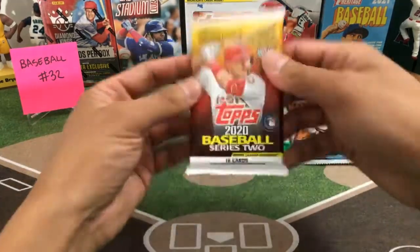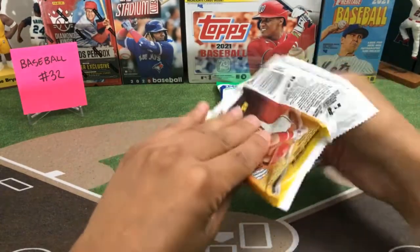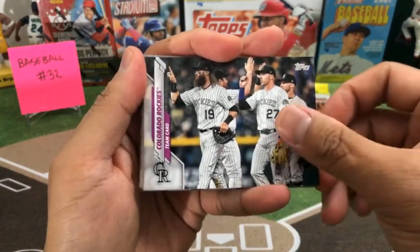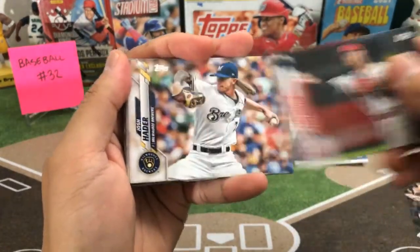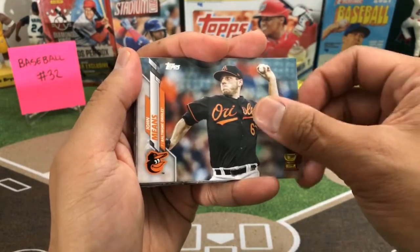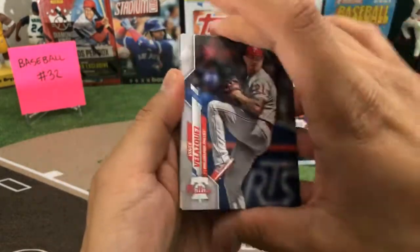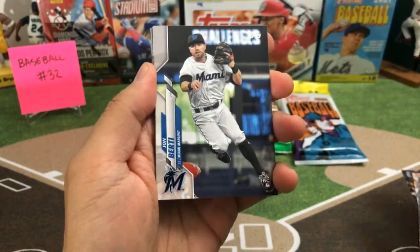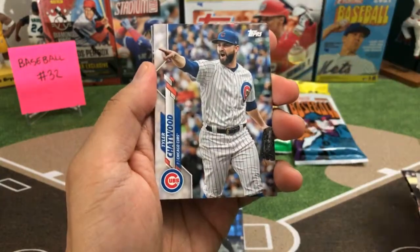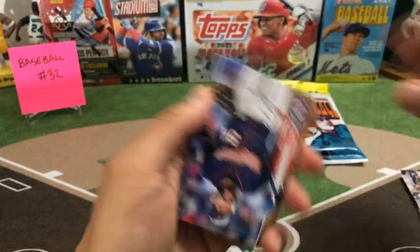All right, let's go with the Series 2 here. I'll start off with the Colorado team card. Andrelton Simmons, Josh Hader, John Means, Gold Cup, threw a no-hitter the other day. Royals team card. Vince Velasquez, John Berti, rookie for the Marlins, Chad Pinder, Kevin Kiermaier, Tyler Chatwood, Garrett Stubbs, rookie, Astros, Yu Darvish.